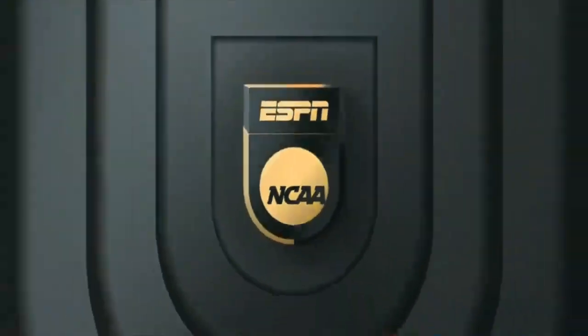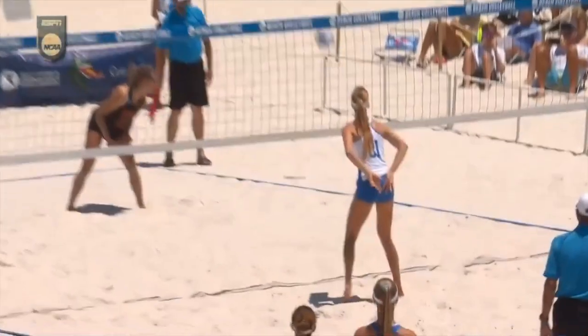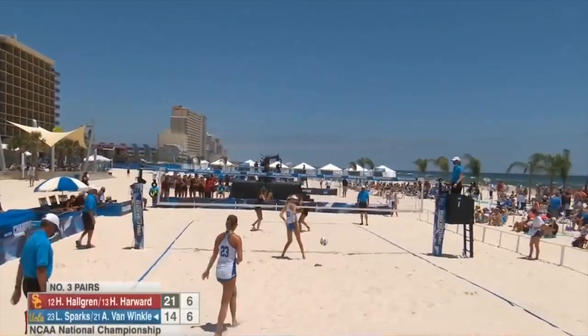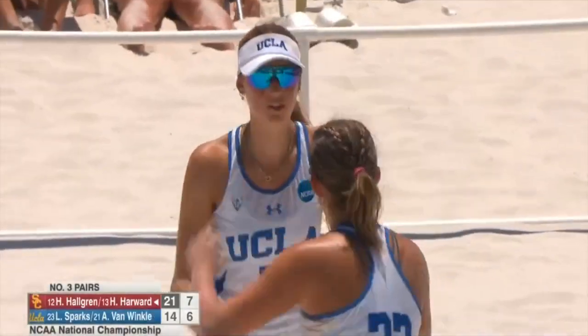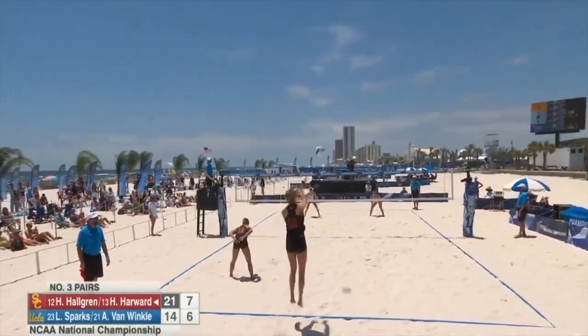Wow. Lindsay Sparks is 5'8". She is being aggressive into the wind, but this is the hand contact. You see the spin on that ball, dropping that for the UCLA ace. She'll follow it up with a service error, gives the point back to USC. Steinmetzger has been encouraging the UCLA tough serves. He wants them to go for it. He's okay with a couple misses.